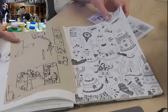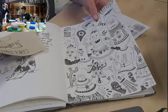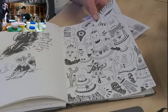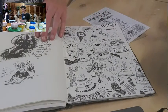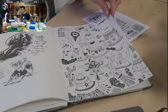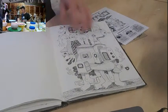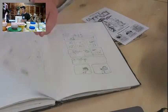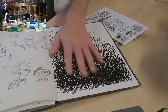Let's see if there's anything right at the end. Oh, yeah. What this is. That looks like another Sam Alden drawing over here. Must have been from when we were in the States. Oh, I love this. I was talking about this with Finn yesterday. These, oh, it's so beautiful.